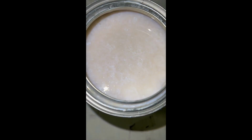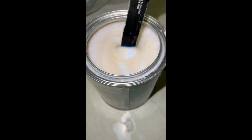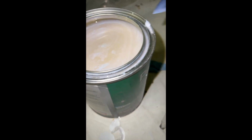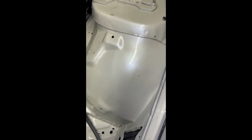There you go. You probably can't tell, bro, but it got like a little bit of blue in it. Okay, it's picking it up on camera for sure. So that's the color that I was going with. This is the color the car actually has on it right now, but I just wanted a little bit more blue. So I'm gonna keep that like that because it's already done.